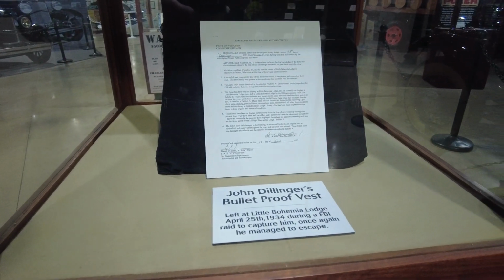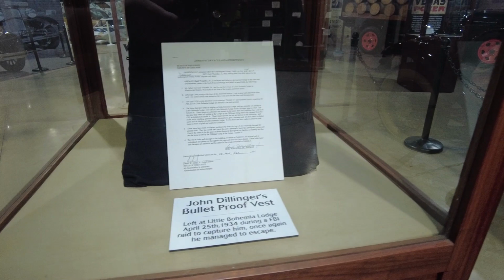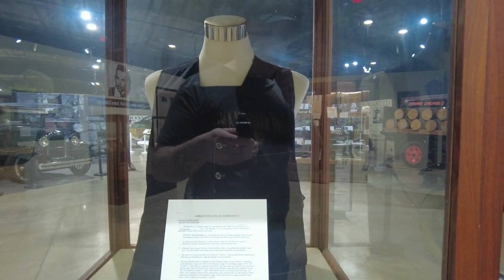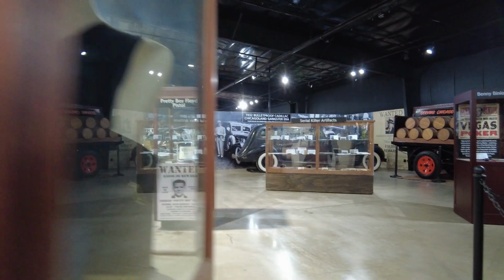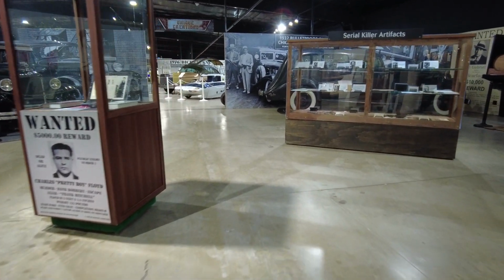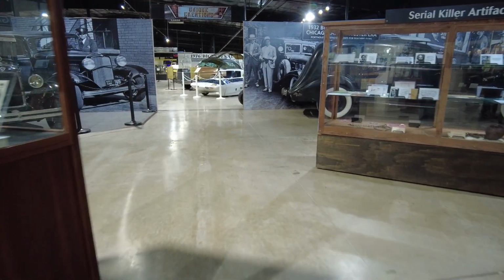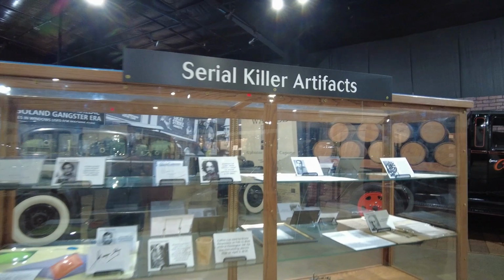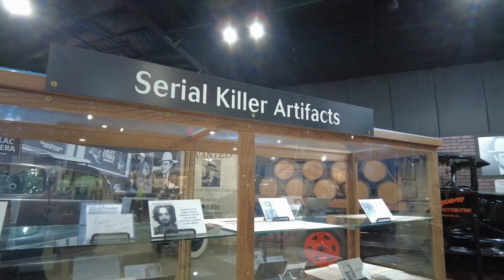Now everything in here has all kinds of provenance. It has the chain of who owned it before. A lot of the stuff came directly from the families. Pretty much everything in here you can find out how they got it. And I showed you guys a little bit of this the other day, but this is their serial killer artifacts display. This is brand new this year.